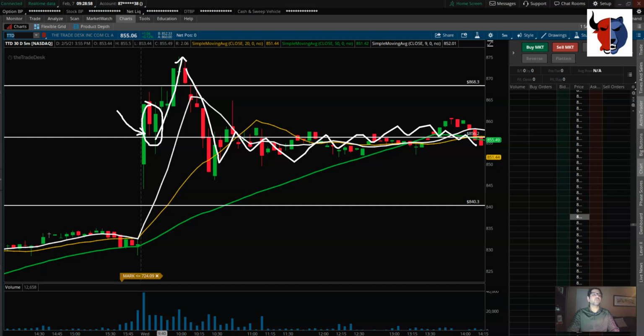So again, if you're playing options, the expectation is you would trade quickly. Otherwise, yes, the stock can remain elevated for the day, but your option will lose value because of the theta, right? Because of the decay. So if you're not coming out quickly, it's not really worth it.